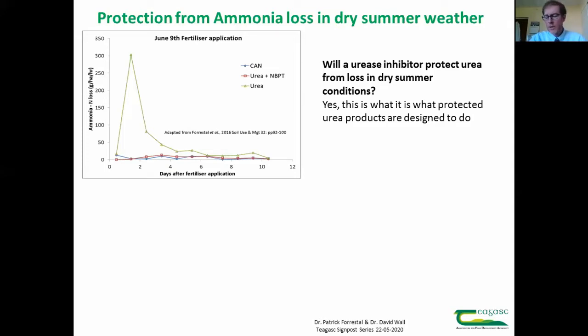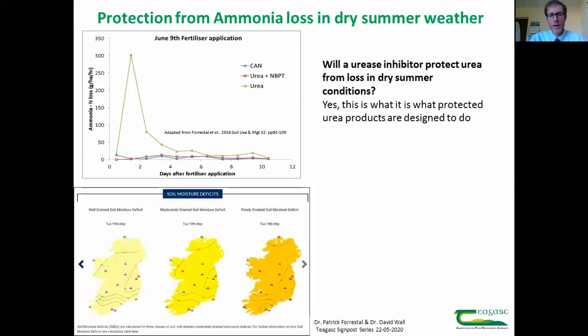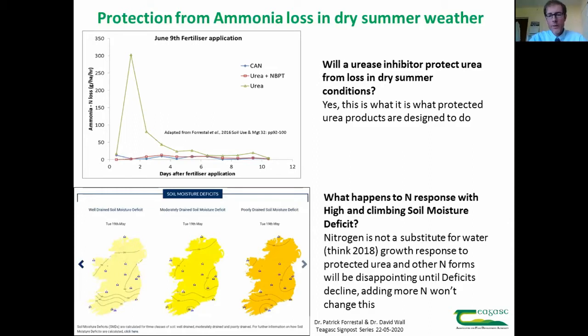It's a separate question as to what sort of response you're going to get to the nitrogen that you apply. And that goes for all fertilizers. So thankfully, we've gotten some rain now, including here in the southeast. And this will go some way to reducing soil moisture deficits. However, when you add nitrogen and soil moisture deficits are high and climbing, and we're starting to enter drought conditions, you have to remember that nitrogen is not a substitute for water.